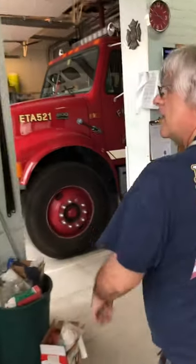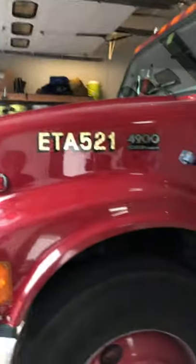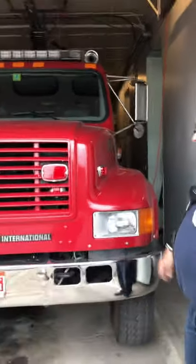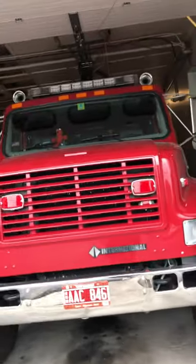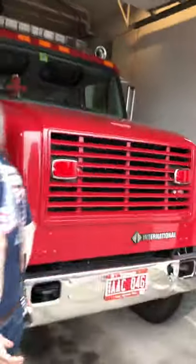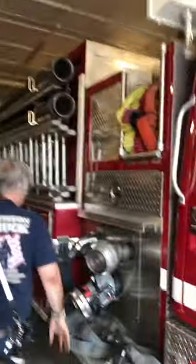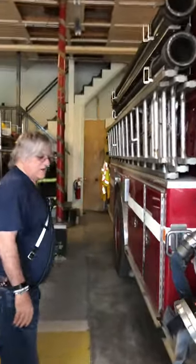Moving over here, our second truck is ETA 521. This truck is an engine tanker. It not only can fight fire, but it also carries 1,500 gallons of water. This carries twice the water that the first truck does. And this is primarily used for water supply. We can also fight fire with it. As you go around the truck, you'll see it has a lot of the same equipment. We have pre-connected hose lines here. Intakes and discharges. We don't have a front bumper line on this truck. We've got one on the side that does the same thing.